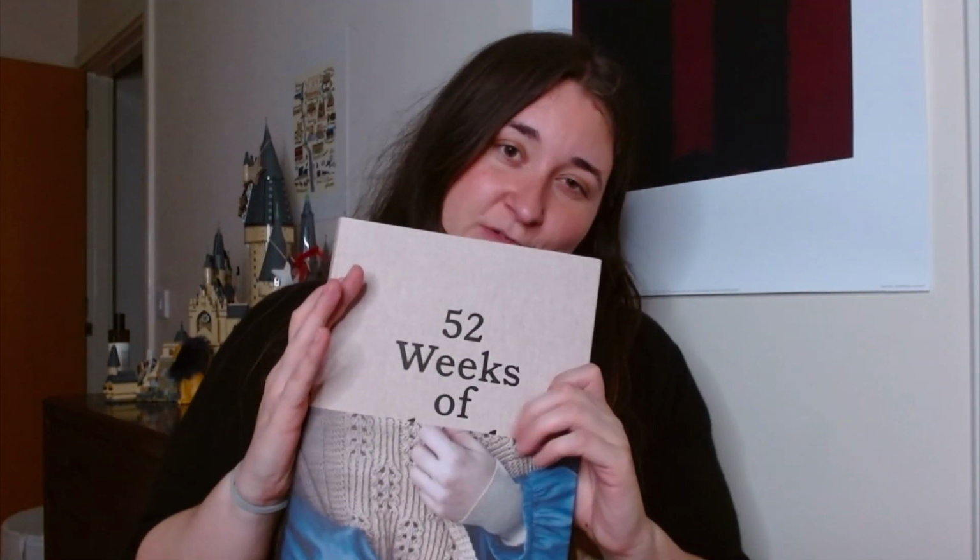And then the last thing I want to show off is the thing that everyone on the internet with knitting is talking about. 52 weeks of shawls. So there's just a couple of patterns that I want to show off in here. The book is absolutely incredible. If you own 52 weeks of socks or have looked at it, it's obviously exactly the same kind of quality and layout and just absolutely beautiful.